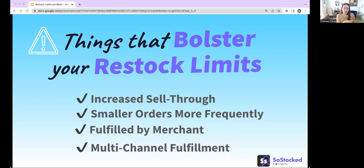Those Shopify sales contribute to restock limits because they contribute to that top line sales number. Those are counted as sales in the restock limits calculation, and Amazon has come out and said that as well. The other thing that is kind of a hidden thing within that is that Amazon can sometimes favor those sellers that do have multi-channel fulfillment. They are going to tend to award you more in terms of restock limits because you've got that connection.